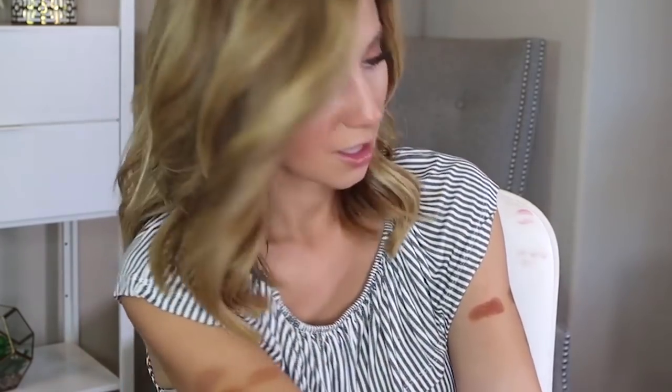Oh, that's beautiful. That is really pretty. So this is the shade Stricken. And I love that. Definitely a lot more color than I expected. I expected these to be more sheer and chunky glitter, but it actually has pretty opaque payoff. I think the key with using products like this is using your finger. Don't use a brush. A brush is not really gonna pick it up and apply it to get full color like this.